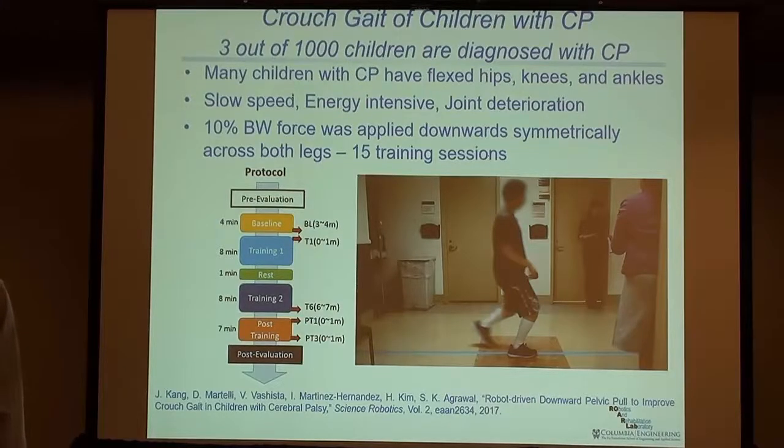So what we thought is, why not do the opposite of that? What we did is have them walk with a downward force of 10%. Why? Because when you walk, your pelvis goes up and down like this. In the phase that you are moving your pelvis up, you're taking 10% extra body weight and moving that up. Which means that all of your extensor muscles have to work a little bit more to get you up. That's the intervention we did.